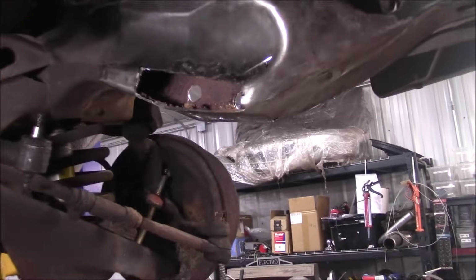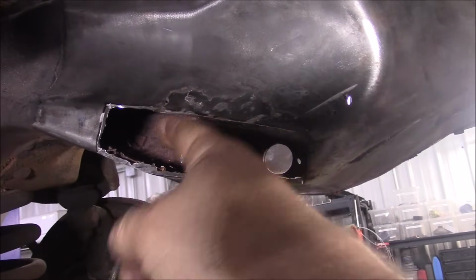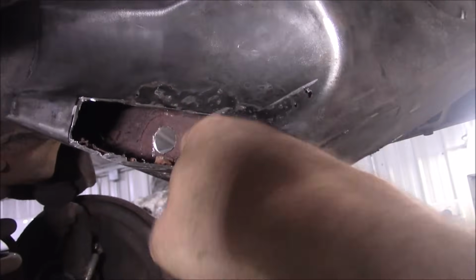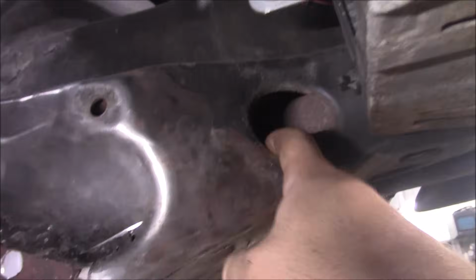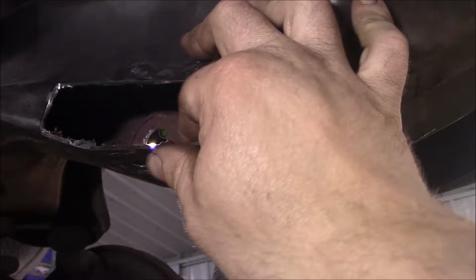So everything's all fabbed up here. Here's the hole of shame. I kind of knocked all the stuff out of it, but I'm gonna be cutting more of this out, so I'm not too worried about getting it real clean right now. But there was a bunch of stuff in there, like a walnut and stuff. That's why it rusts out, is because all this stuff lays in here, like from this hole. Like mice get in here and stuff and fill this up, and then it rots out.